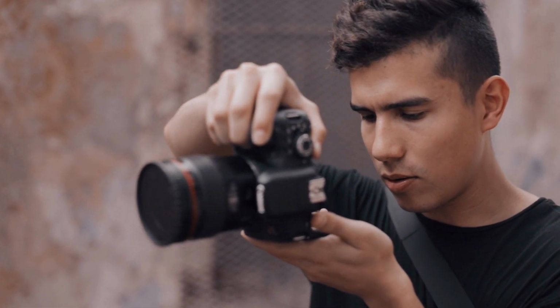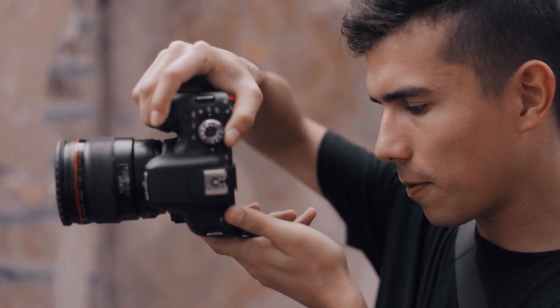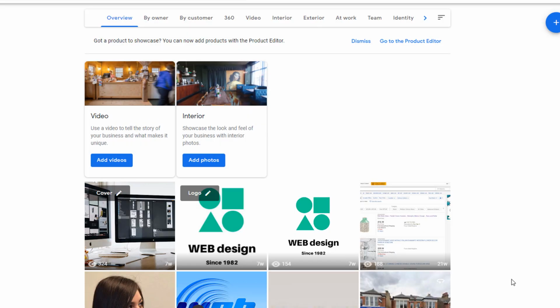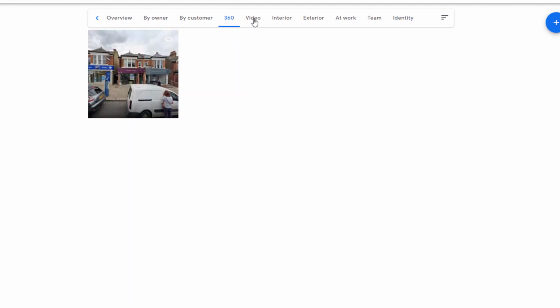Better even, if you have a bit of cash, commission a photographer who will do these for you so it looks the part and helps you stand out from the competition. The list doesn't include what comes under the identity category, which is the cover photo that shows on your business panel and your logo, so don't forget to add these too. There is also the option to add a 360-degree tour and videos to your listing, which I recommend you use if you can. And now for the killer tips.